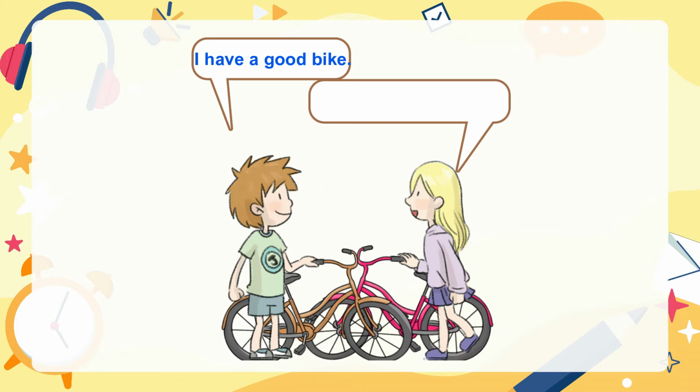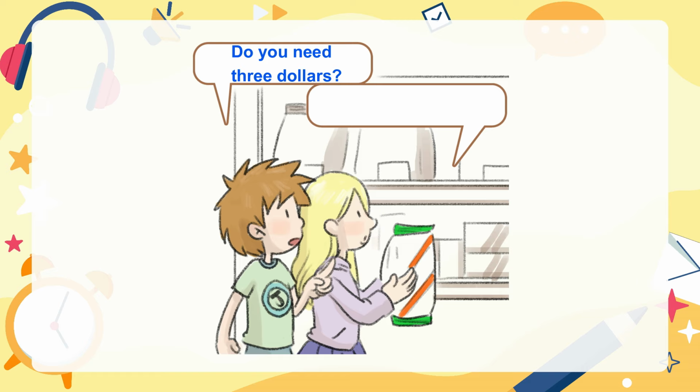I have a good bike. Mine is better than yours. Do you need $3? I need more than $3.